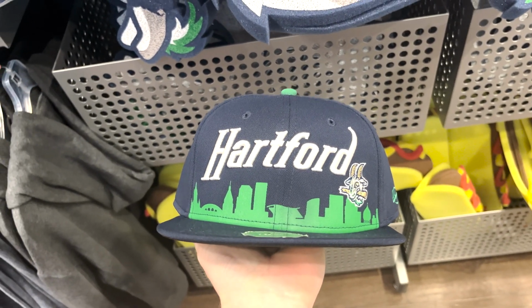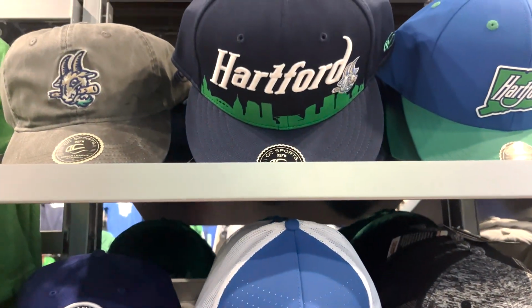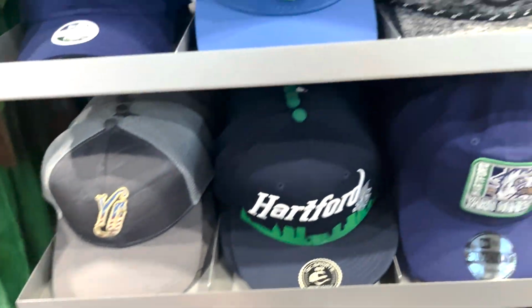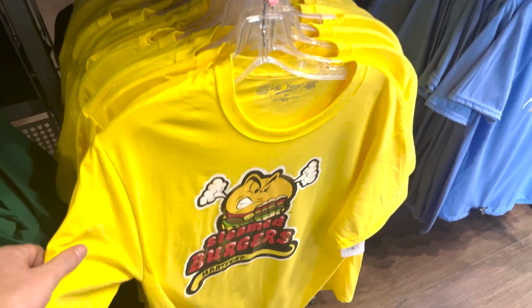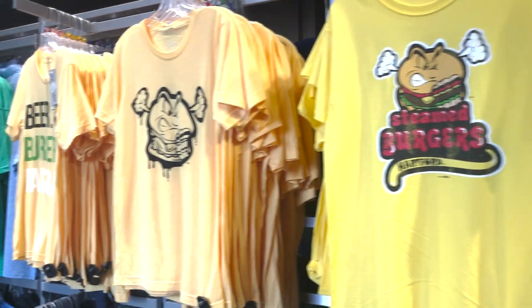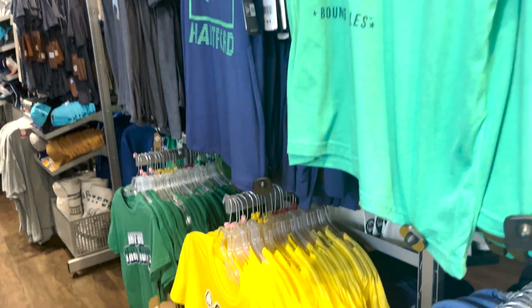As I was looking around, I caught this in my eye. This is really cool. It's not fitted, but it's a really cool version of a hat. Don't want those hats to fall out, but if you're wondering how much a typical Yard Goats hat would be, it's typically $35, $40. This one looks like there's really no price tag on it. Yard Goats fans remember this promotion of the cheeseburgers, where they had that cheeseburger hat. See the same right here. Again, very interesting. I don't really know why they're called the cheeseburgers. Again, I don't live in Hartford. I live in Phoenix, so I'm not really used to what they're still promoting on this team.